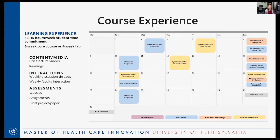And finally, there are different ways to assess your learning. So some weeks you might have a quiz to take online. You'll have various homework assignments with specific due dates, and there's always a final project or paper at the end of the class.